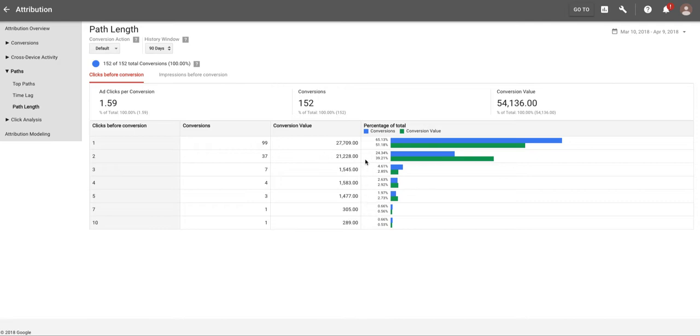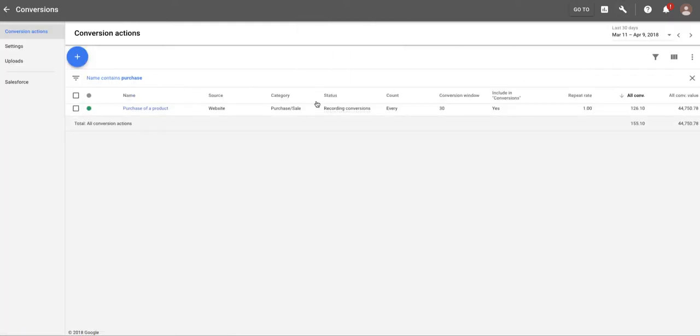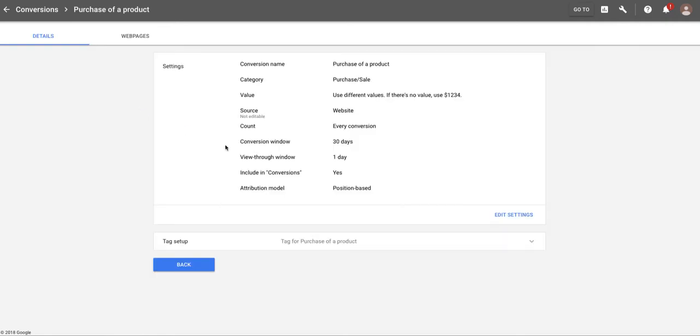So that tells me that I'm not able to see, for the most part, at least one additional click, if not more, in half of this conversion data. So we're missing it. So one way to make an adjustment in attribution to account for this, really simple. What you want to do is go to conversions, and in this particular case, we'll go to purchase of a product, and you want to use, in most cases, a position-based attribution model.